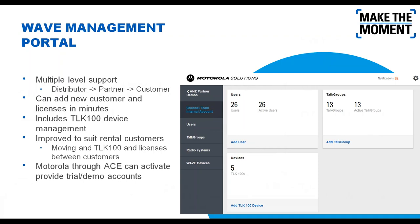Fraser will be taking you through the Wave management portal in some demonstrations, but as a quick overview, there are multiple levels of support. The distributor, Ace, will have an account and make a partner account for the Ace partners. And then as an Ace partner, you can make multiple customer accounts under your partner account. You can add a new customer, a new license in minutes, and the portal actually manages the TLK 100 device.